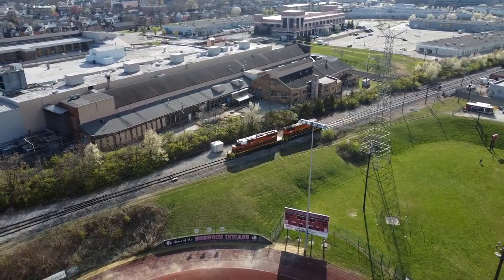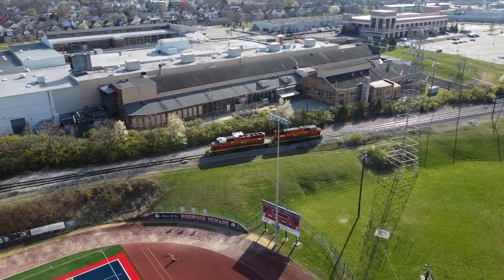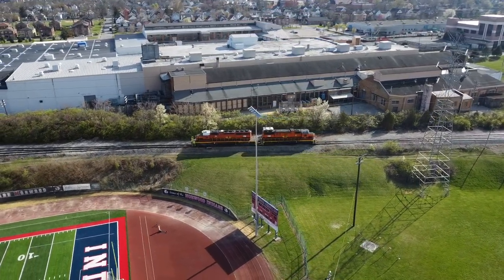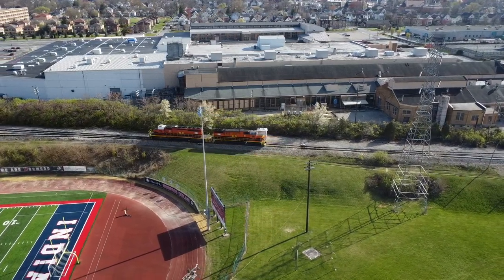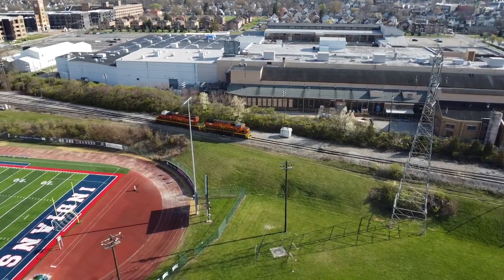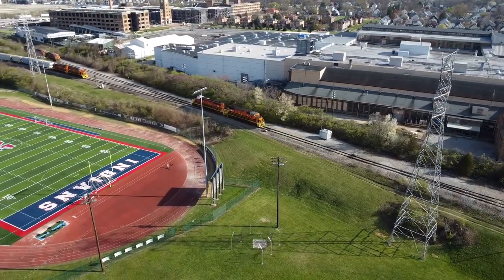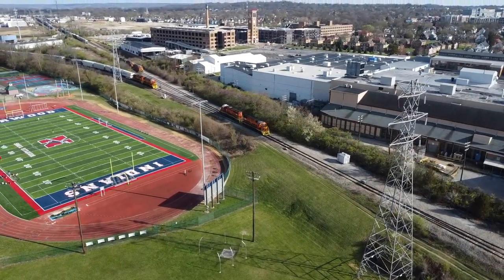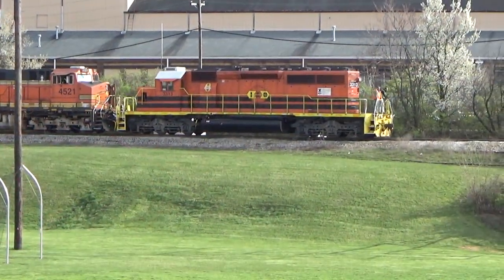And then I found out these units are coming. The 3313 is going to hook up to the three BNSF units, but then the 2103 is going to get decoupled from 3313. I thought those three BNSF units were going to go on to the turn and head back north. In fact, I was actually wrong.